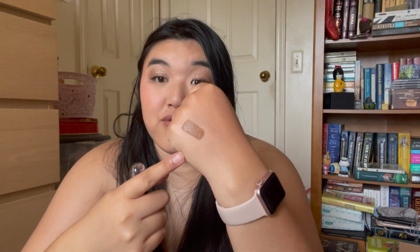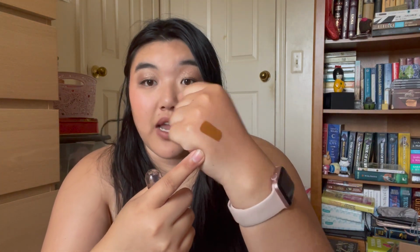Like, look at that. It's like a snow globe on the top. How cute. But this is the shade Jeanette. It's like a mustardish brown. That is my favorite shade of fall. I'm not even kidding. Next is the shade Diana, which is not my favorite shade.